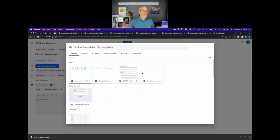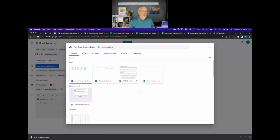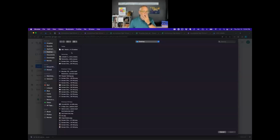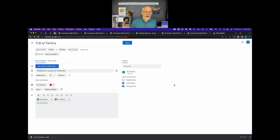And check this out. I can go get an attachment. If I want to, I can go get this spreadsheet and put that spreadsheet in. Notice I didn't put a spreadsheet, I put a link to a Google Sheet. So as this is changing, it'll update here as well. And I can add another one. I can go get a document, go get an upload. I can go find something directly. I had a really cool image earlier. Here's Mayor Allen Joins. I can put his image in there as well.